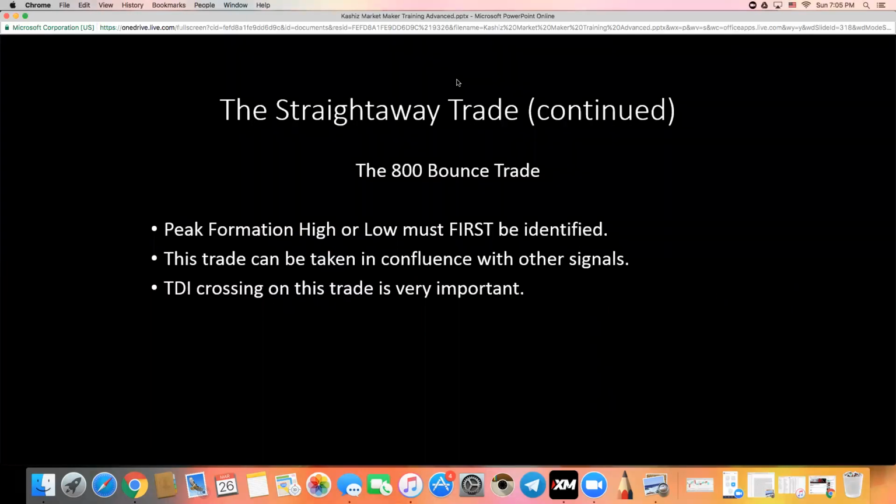This is the first trade, the 800 bounce trade. Peak formation high or low must first be identified. This trade can be taken in confluence with other signals, which I'll show you in a bit. TDI crossing on this one is very important. All right, let's take a look.